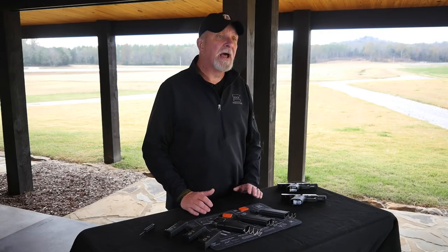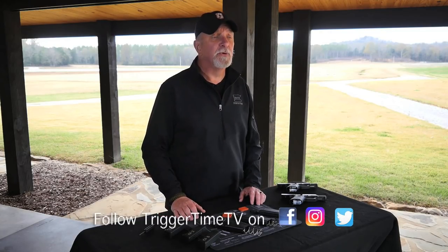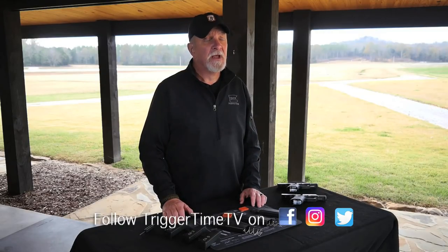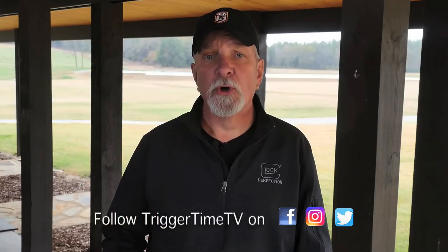Today we're going to talk about long-term storage of magazines. One of the things you want to do when you're putting a magazine up is make sure that it's a clean, dry area where you're storing it. It's climate controlled, where you're putting it in a safe or you're putting it in a drawer in the house, and so forth. And when you're storing that magazine, one of the questions that always comes up is, do I want to store the magazine loaded or unloaded? And that's been a topic for years as to what to do about that.